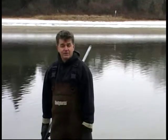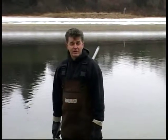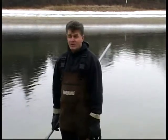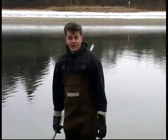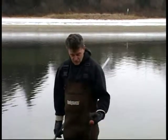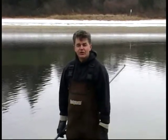When the water temperature is much below 50 degrees, they don't go up and down at all because they're hibernating. But when the water temperature is at 50 degrees or above and they're not hibernating, they'll go up and down. Usually in April, when they come out of hibernation, they'll pop right out of the bottom sometimes. So I'm going to go out and see if I can find a few.